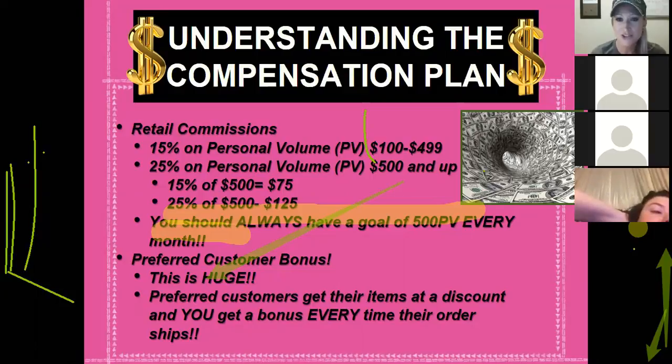So after the 100 to 499, Plexus pays you 15% commission. Okay. 100 to 499. But my goal for everyone when they first start, especially now, because you have 23 days left in August, okay, 23 days left to share these products. I believe that you can get to 500 PV. When you get to 500 PV, Plexus will pay you 25% commission.